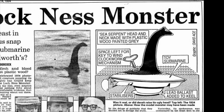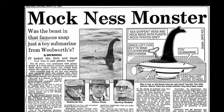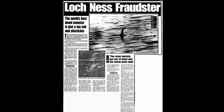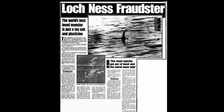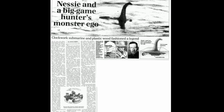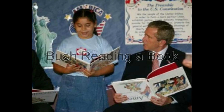This was revealed in 1994, when Christian Sperling, before his death at the age of 90, confessed to his involvement in a plot to create the famous surgeon's photo, a plot that involved both Marmaduke Wetherell and Colonel Wilson. According to Sperling, he had been approached by Wetherell, his stepfather, who wanted him to make a convincing serpent model. Sperling did this, and this model was then photographed in Loch Ness. The picture was then given to Wilson, a surgeon, whose job it was to serve as a credible frontman for the hoax.